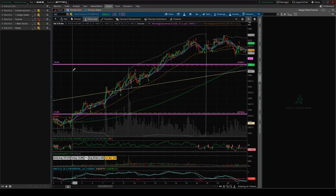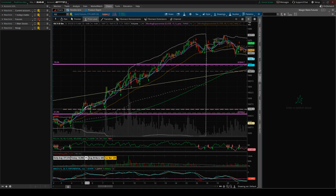So if you sold right here and you bought in, really where you should have bought was right there. That is the better entry for safety. And we're talking about conservative trading.